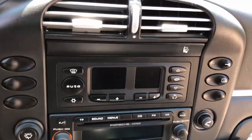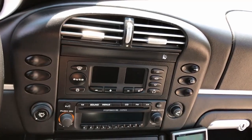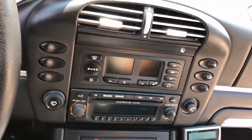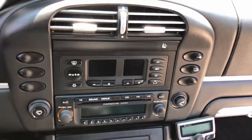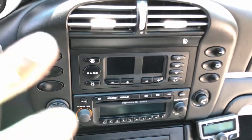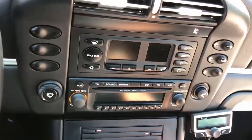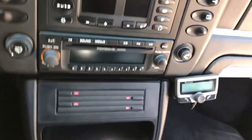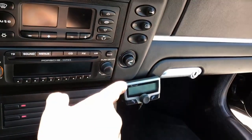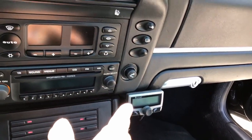And everything is stock. And because this is my daily driver, I am thinking about getting an aftermarket radio. I know that a lot of 996 drivers get the aftermarket Porsche navigation system put in their cars. So that's an option. I think that runs about $1,200 with installation. The car has Bluetooth. This was put in before my time. The previous owner put in a Parrot Bluetooth.